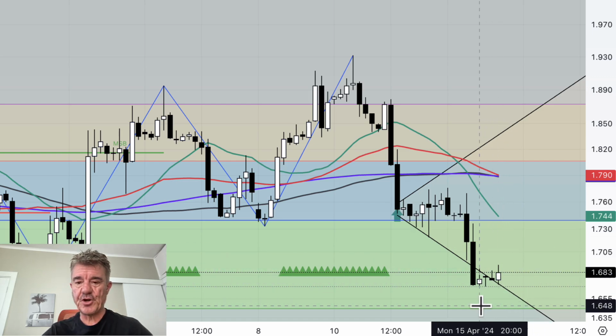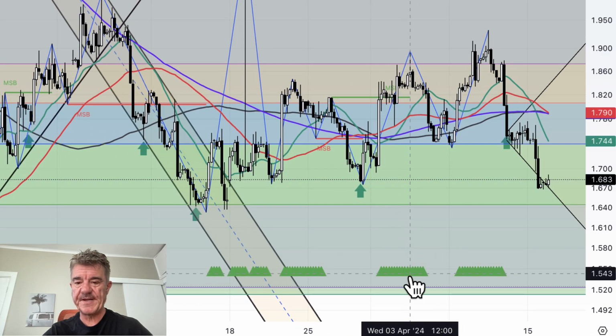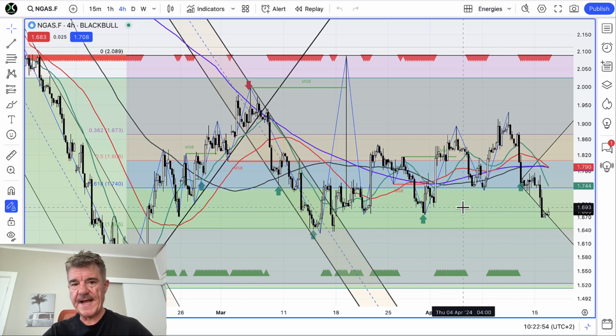If we don't manage to hold 1.64 or 1.65, of course we've got 1.5 below us, this recent swing low, not quite 1.5, just around there. And below that we've got further support just below 1.5 and then even closer to 1.4. So I'm long on natural gas. My average entry price is 1.73, so we're just a little bit out of the money on that. And I have a 65% position on this at the moment.